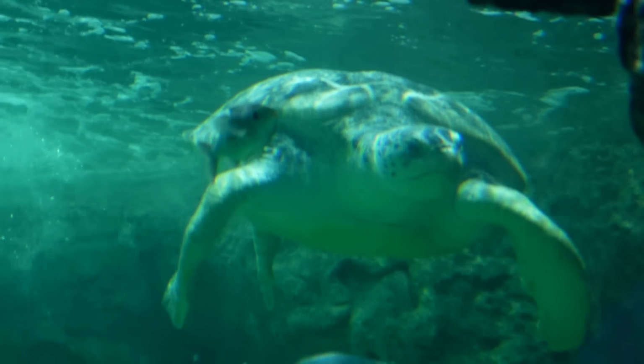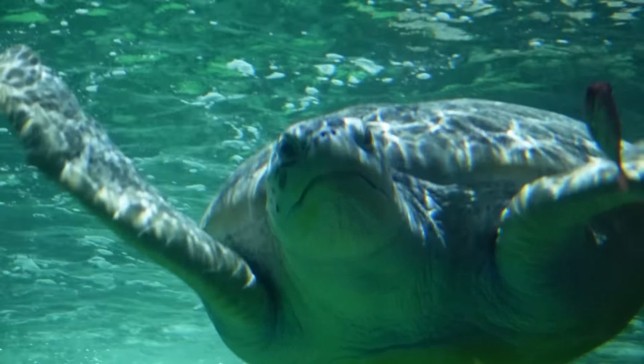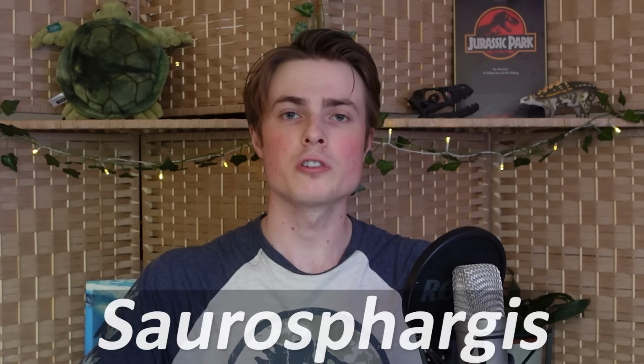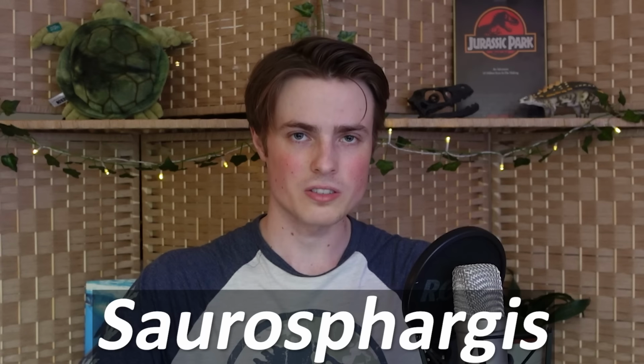And so, really, it's the true turtles that are the turtle mimics, when you think about it for too long. I did warn you that turtle evolution was a path to madness. Anyway, Saurosphargids are a really fascinating group of reptiles with a very interesting story. The first one to be found and scientifically described was Saurosphargis in 1936, which was uncovered in rocks in Poland.